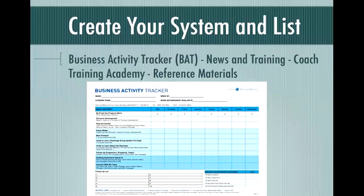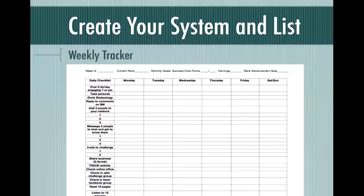It has on there, being a proof the product works, personal development, staying connected, social media, posting 3 times a day, adding 2 to 5 people a day, inviting people to a challenge, inviting people to the business, following up existing customers, and connecting with my team. And then it has a nice follow-up list. Or you can use the one that I created, which looks really similar to theirs. Same types of things, but now you kind of have room to fill in the blank.